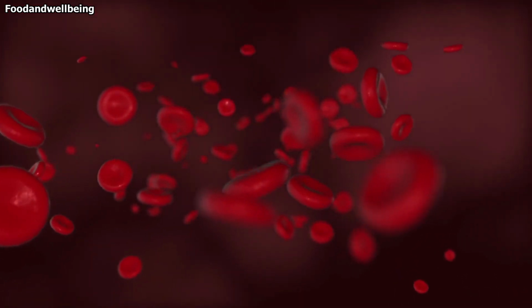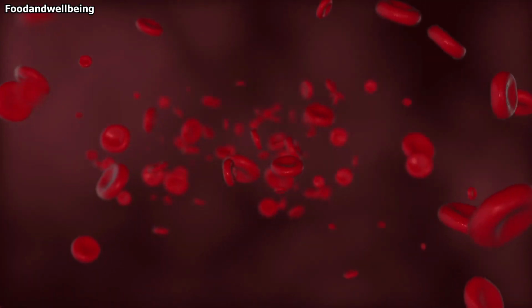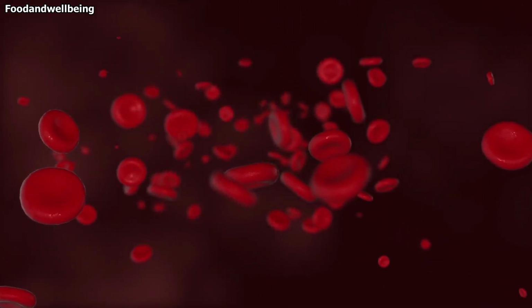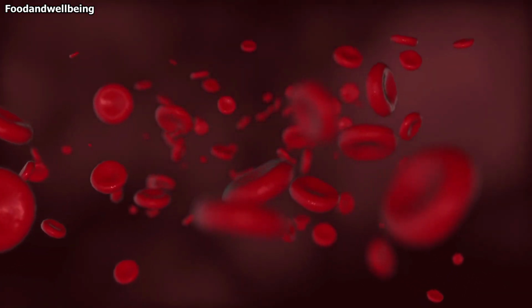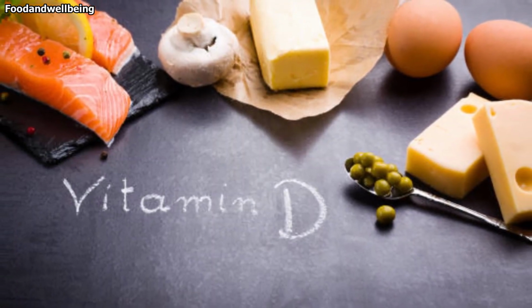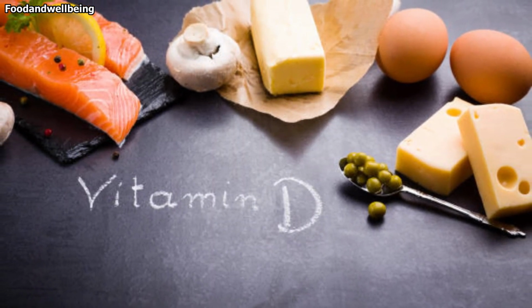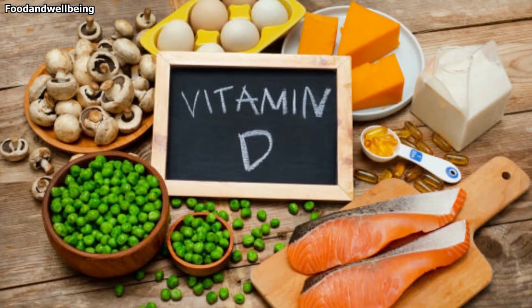Excessive vitamin D consumption can lead to hypercalcemia, or an excessively high blood calcium level. This can lead to calcification of bone and the hardening of blood vessels, kidneys, lungs, and heart tissues. Hypercalcemia can be life-threatening and requires immediate medical attention.